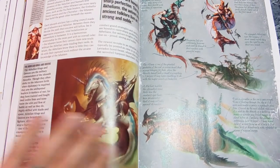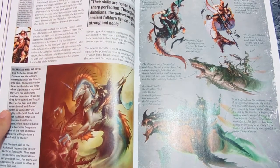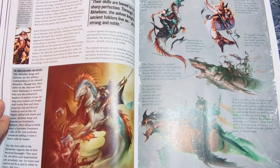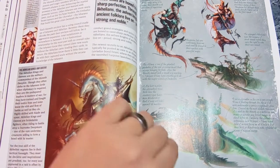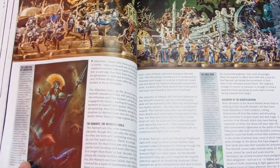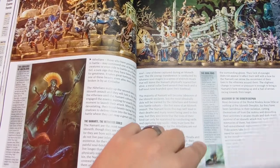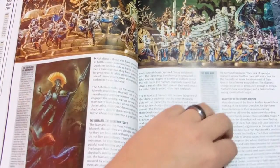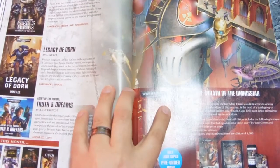I do like the way they've done the concept artwork though. As I said, they're going to be some really cool looking. I can see a lot of really cool looking Exodite armies coming out of these guys. I'm sure some of you out there are already earmarking that. There's quite a fair section, a good spread of pages on their faction as well.